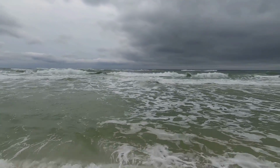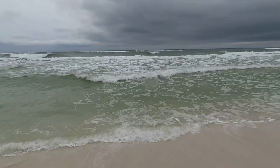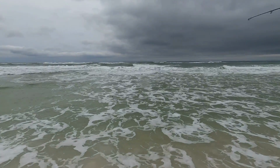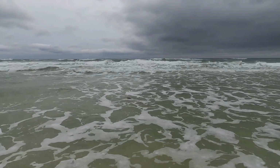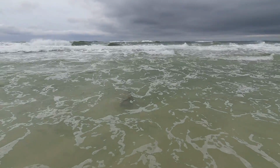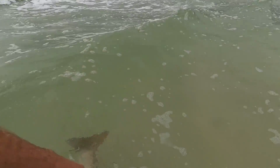Oh, I see him now. I see him coming up. Oh, what is that, a shark? No, that's got a tail on it, buddy. That's a big black drum. Woo! Oh my gosh! Look at this fish!